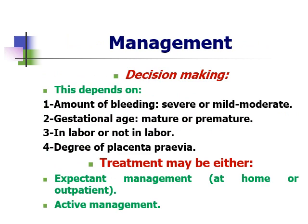Regarding the management, your decision depends on 4 factors. First, the amount of bleeding, whether it is severe or mild to moderate. Second, the gestational age, and this reflects the maturity of the baby, whether the fetus is mature or premature. The third factor, whether the patient is in labor or not in labor. And the fourth factor is the degree of the placenta previa. Treatment options may be either expectant or conservative management, and it could be allowed at home or as outpatient clinic, or the treatment may be an active intervention.